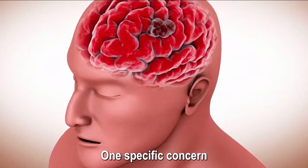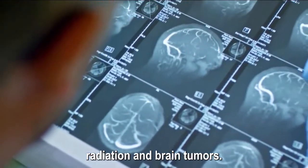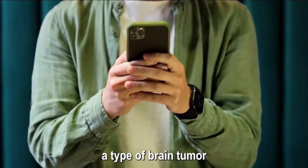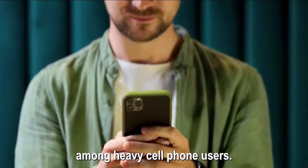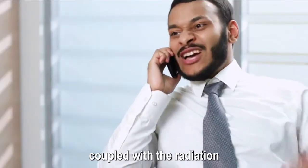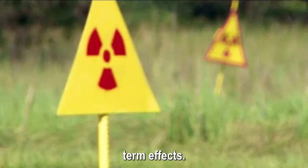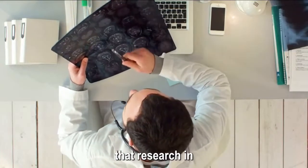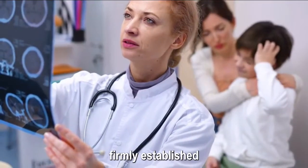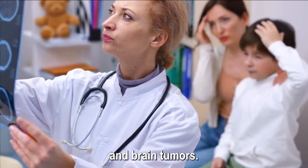One specific concern is the possible connection between cell phone radiation and brain tumors. Some studies have reported an increased risk of glioma, a type of brain tumor, among heavy cell phone users. The proximity of the phone to the head during conversations, coupled with the radiation emitted, has raised concerns about potential long-term effects. It's important to note that research in this area is ongoing, and the overall scientific consensus has not firmly established a causal relationship between cell phone radiation and brain tumors.